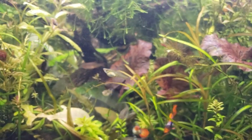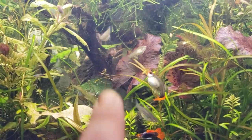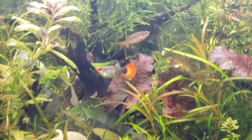Now, I was saying, somebody asked me, Alex, when do you like to trim your plants? I like to trim them when they've gotten too large. That's the best time to trim them. No, the best time to trim, there's the Celestial Pearl Danios coming out to make an appearance.